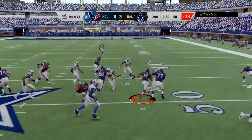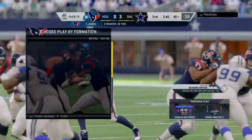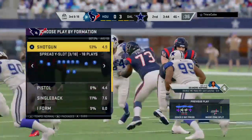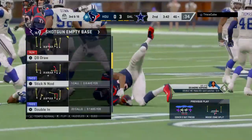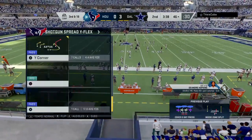On second down now, it's Jones. Give him 4 yards there, but still in a big hole, 3rd and long. When you find that kind of yardage, you couldn't be more confident as a ball carrier. And guess what? You're going to go back and tell your offensive coordinator, I'd like to keep carrying it, thank you.